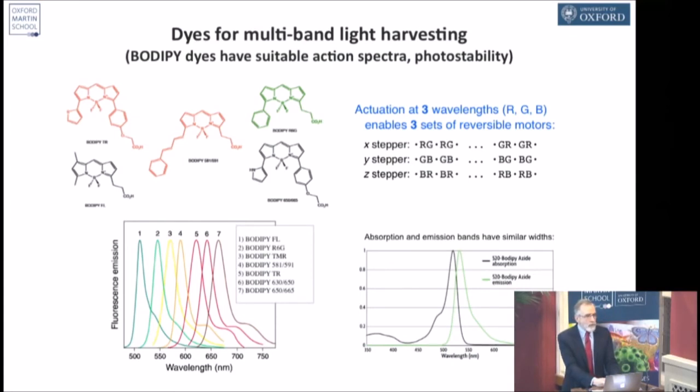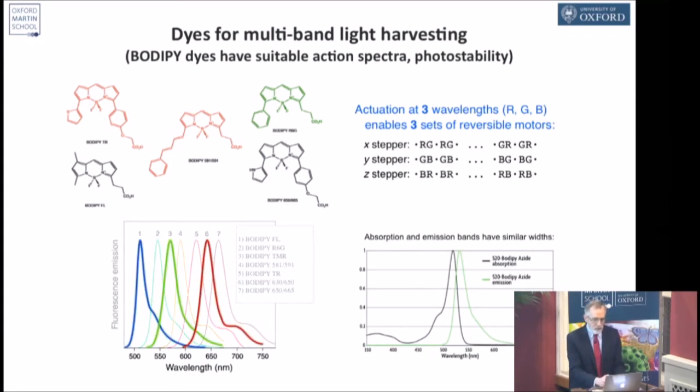A natural way to do control is by flooding the volume with light. If you can have absorption at three distinct wavelengths, you have three different addressing channels for your actuators. Turns out there are some dye molecules that absorb very nicely with well-separated peaks, modest amount of overlap. And by putting in light at three different wavelengths, you can activate different sets of molecules that are activating different phases of a stepper motor.